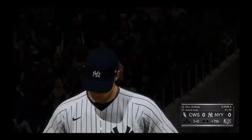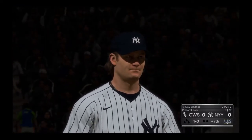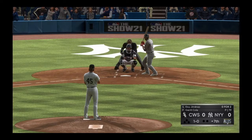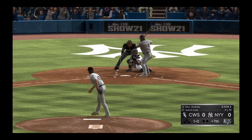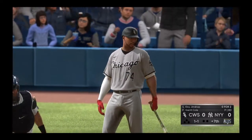Very impressive outing so far. His command has been spot on. Even when he misses his spot, it isn't out over the heart of the plate. He's throwing quality pitches. He's ready. Here's the 1-0. And, ooh, looked like a definite pitcher's pitch there on the inside, 1-1.